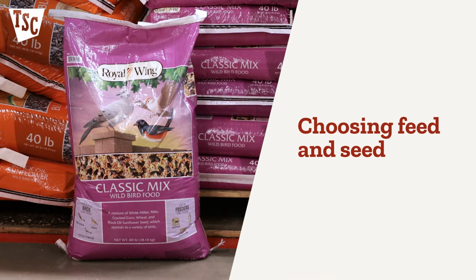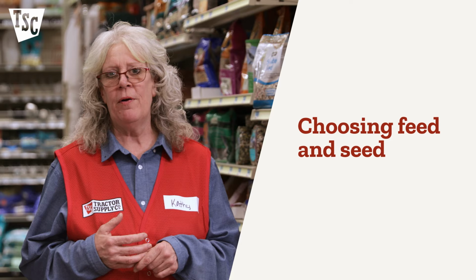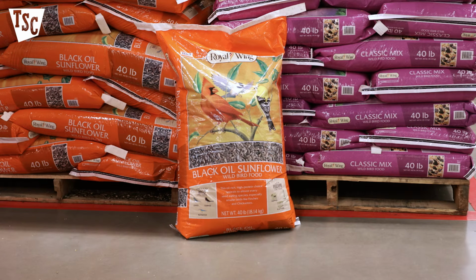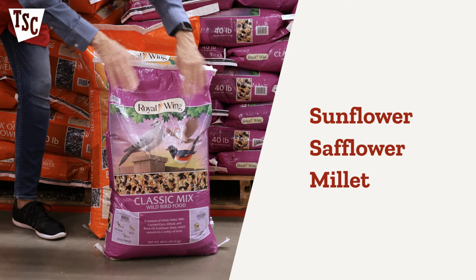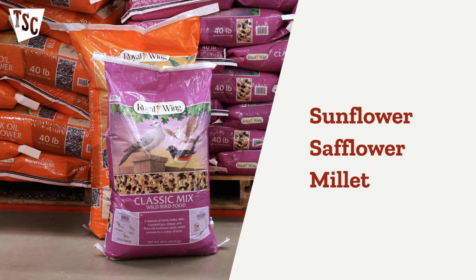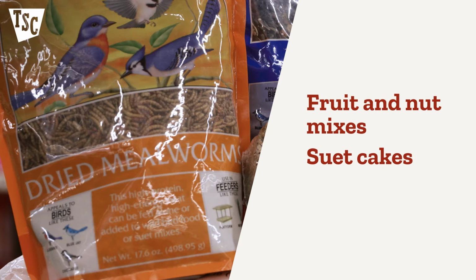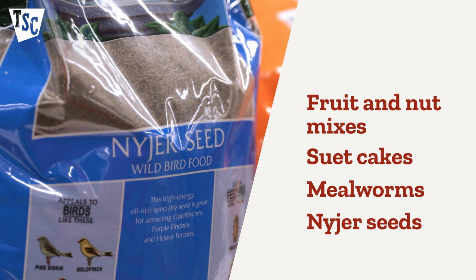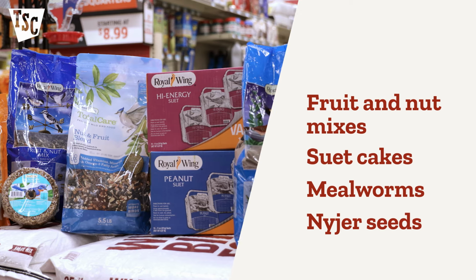Okay, let's talk about choosing the feed that will fill them. The more variety, the greater the number of species you're going to attract. In the winter, seeds high in fat and oil like sunflower, safflower, and millet work great. We have mixes that include the seeds that birds will love. In addition to seeds, fruit and nut mixes, suet cakes, mealworms, and Niger seeds are all great for birds. I find that my backyard birds love suet cakes.